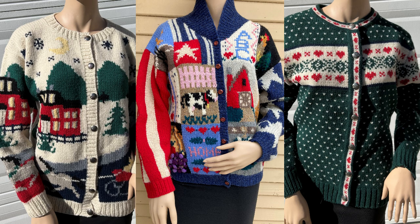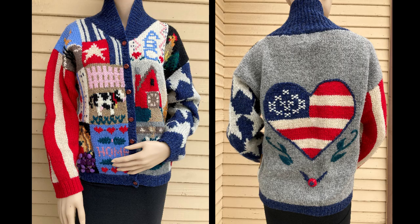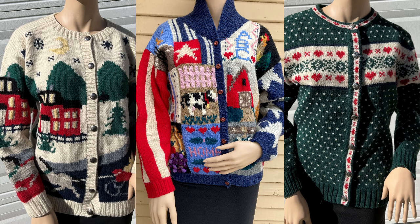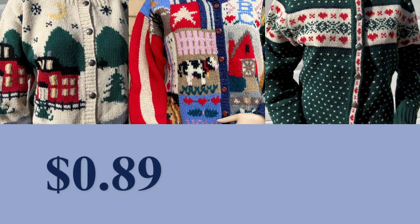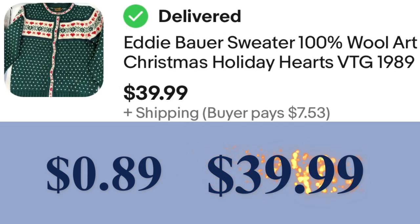I ended up getting these 3 sweaters in a bundle with a bunch of other things. 2 of them are Eddie Bauer, and one is the Eagle's Eye. They're all handmade, all wool, and all from 1989. These ended up being super fast sellers over the holidays. So when it was all said and done, I paid, I believe, 89 cents per sweater because I bought them in a big bundle with a bunch of other stuff. One of them sold for $38. The other 2 each sold for $39.99.